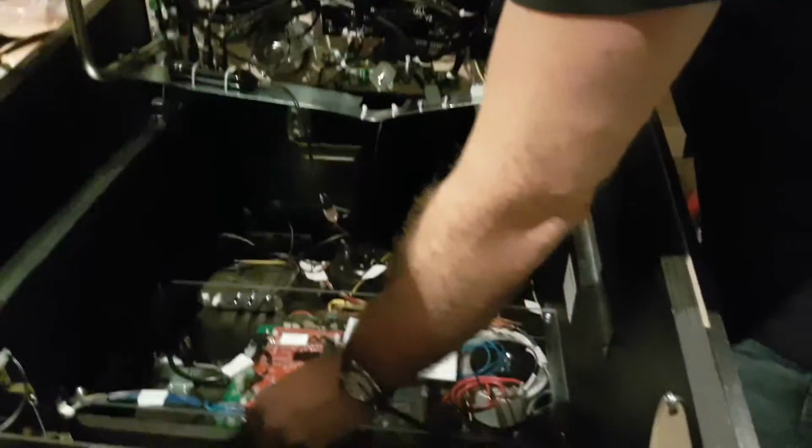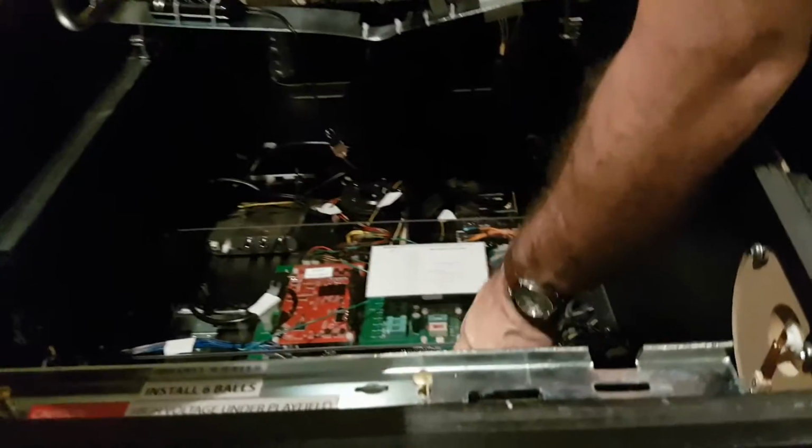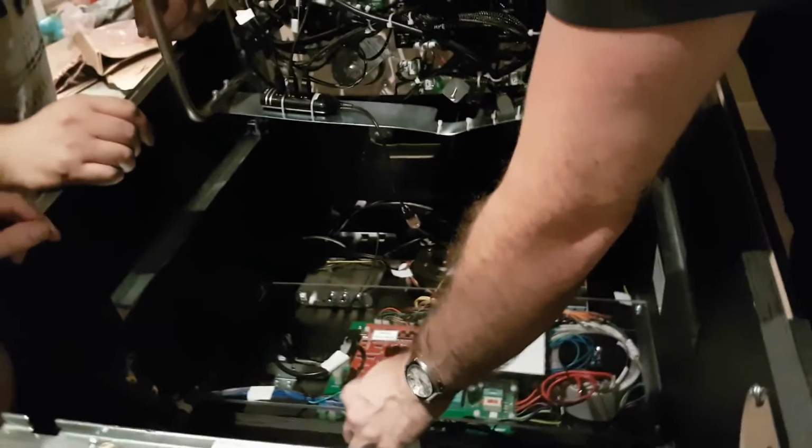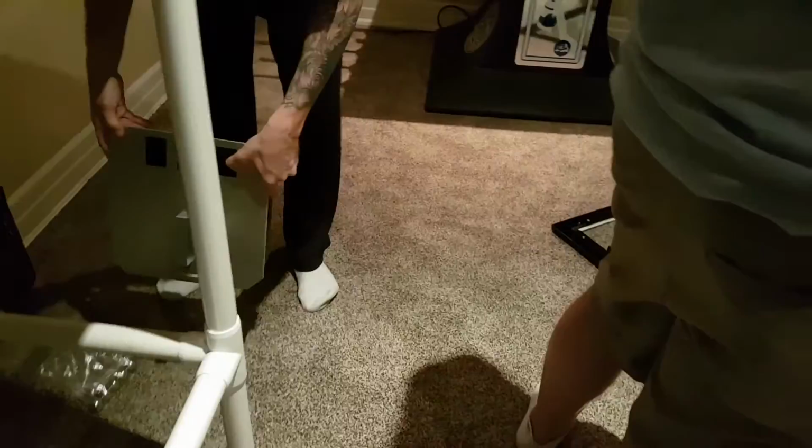So no goodie bag, huh? Doesn't look like it. No manual? On CD, probably online. Oh yeah, that makes sense. Nobody gives you a manual anymore. No, I meant like for plastics and stuff. Maybe they're in here. In the coin box? No, I checked. There's nothing there.